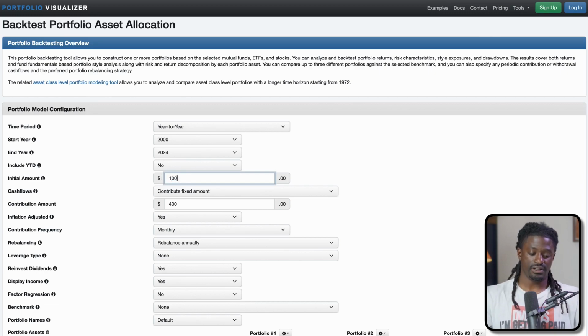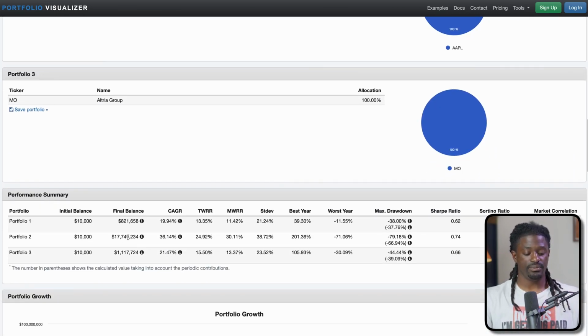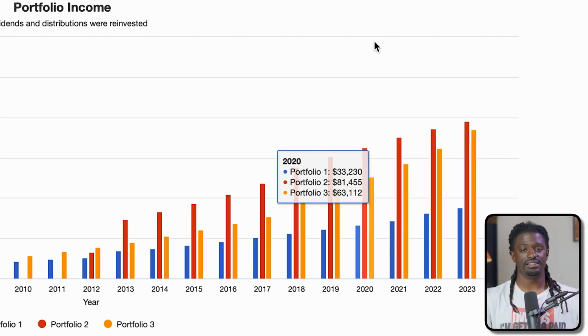But let's say we started off with 10K. Will we be comfortable? 10K usually isn't going to get it done as just a one-time investment. But we are reinvesting. With Apple, you'll have 17 million, almost a million with ticker symbol O, and Altria you have 1.1 million. You start off with a one-time investment of $10,000, and then you invest $20 every single day or $400 a month. You will be able to retire very comfortably with 44K, 97K, and 92K. And look at that, Apple outperformed both of those high dividend paying stocks with $97,000 in dividends from a company that's not known as a dividend paying stock, because they have such an amazing dividend growth rate.